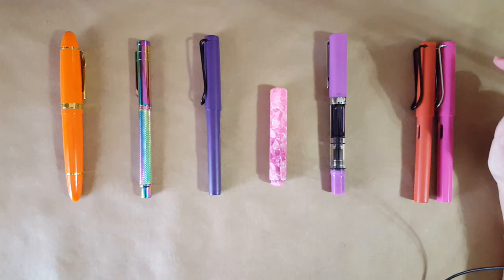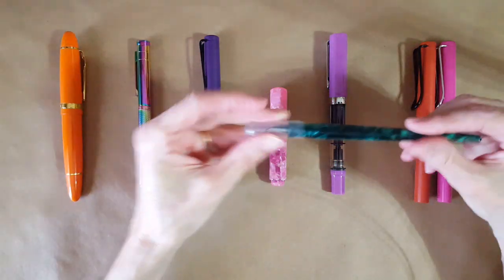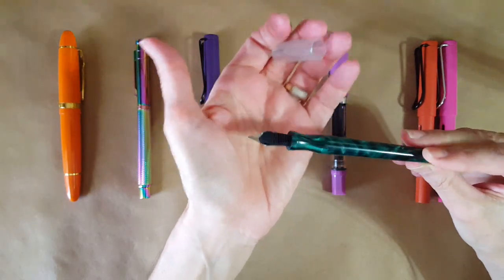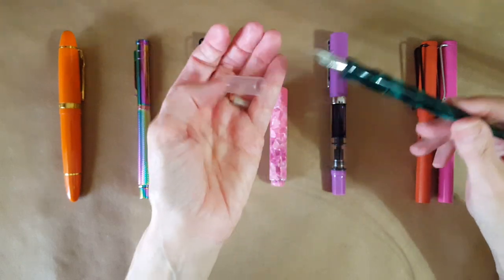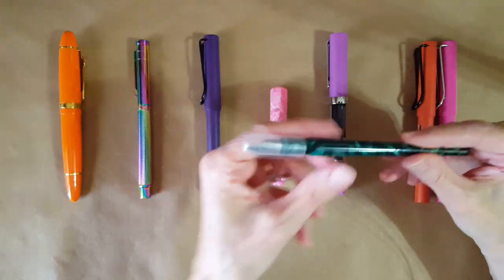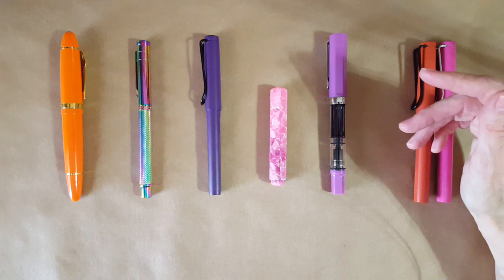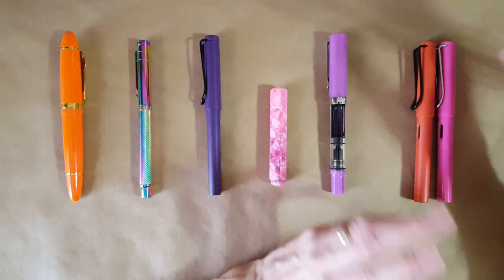And I think I may have it, I don't know what I have in my Serendipity right now. Oh, okay, here's where it is. So I put the fine nib on the Serendipity probably because I keep stealing the broad nib off of it to put in a pen that I'm going to be using a lot. So that'll be a shock when I go to use the Serendipity.